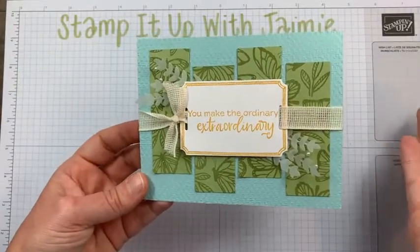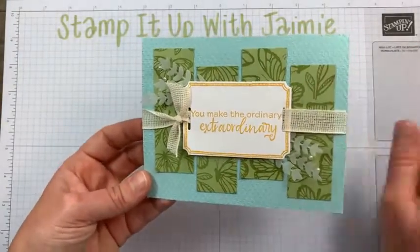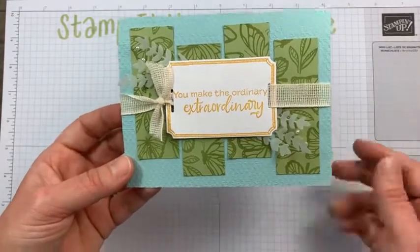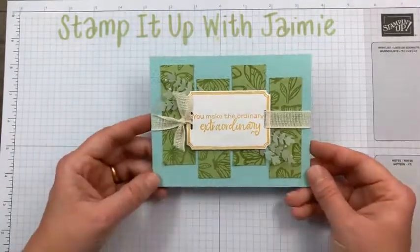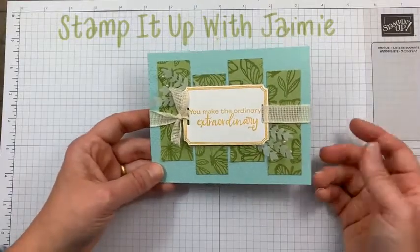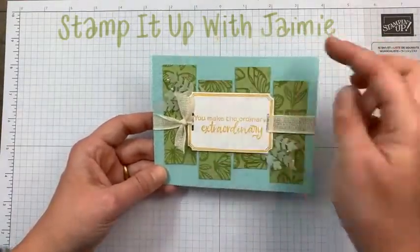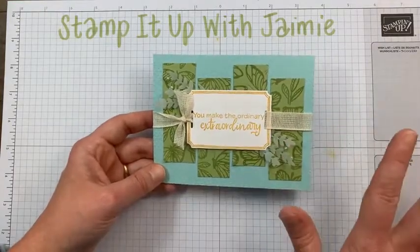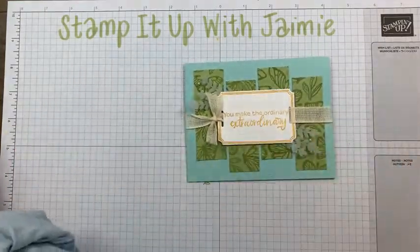But technically, I kind of made my own designer series paper. So honestly, I'm calling this, it has all the goods right here, folks. And it's fairly simple. I mean, really, this whole panel makes the design, but it's such an easy element to do. Honestly, anyone can do that.